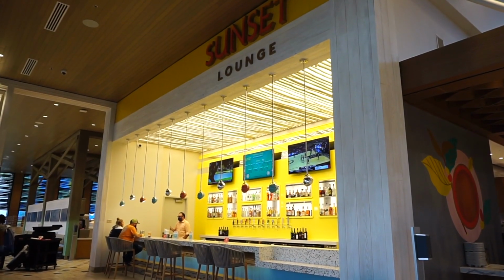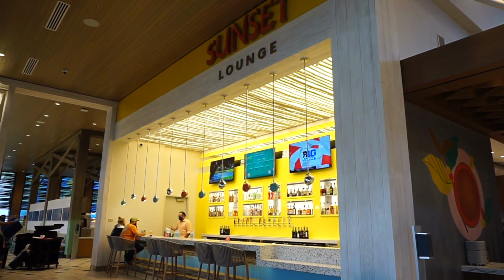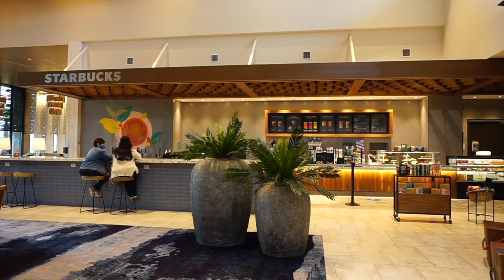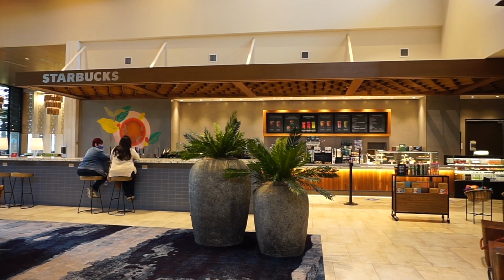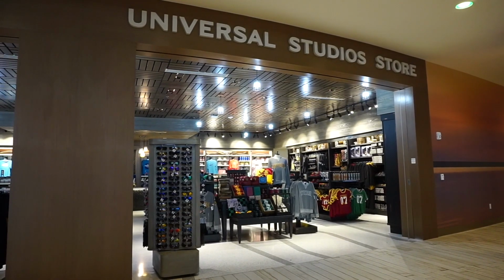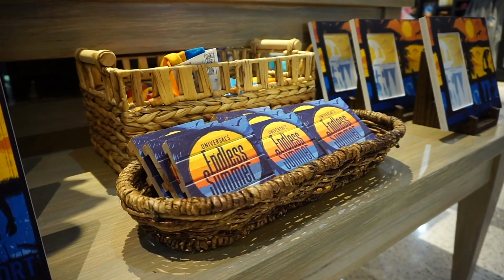And also in the lobby is where you'll find the resort's 3rd bar, Sunset Lounge. Right next to that is a full Starbucks location as well, which really comes in handy in the morning. And just next door is the resort's gift shop, where you'll find a wide range of Universal souvenirs.